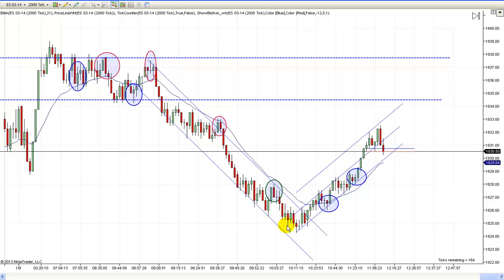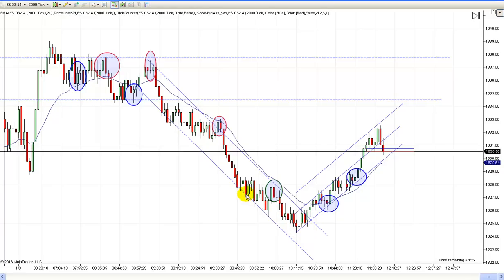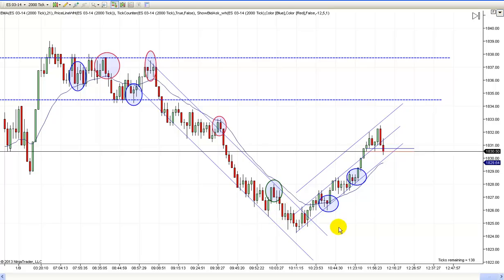But notice how this low is getting away from this line. This low is getting even further away, and that's a good clue. And there's not much room between here and this low. There's not enough room to scalp out, where here there is, because there's a good chance it bounces. And see, it tried to bounce right here. So there are important differences between that and this that you need to be aware of.